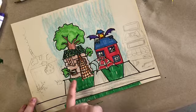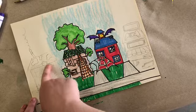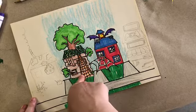Once it's all in marker, it's hard to go change it, so be sure you get your houses just how you like them in pencil before you go in with that marker.